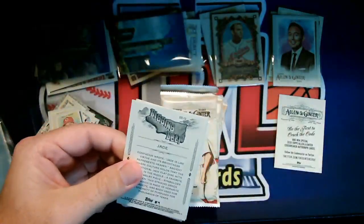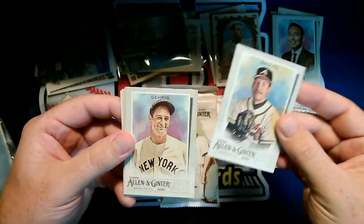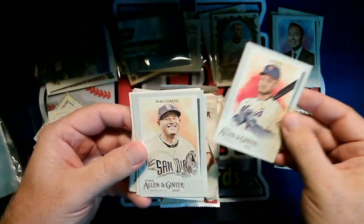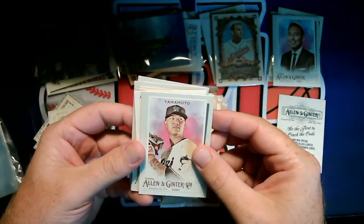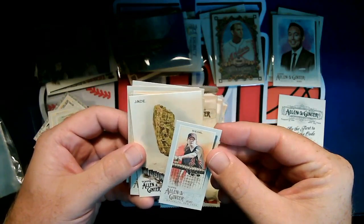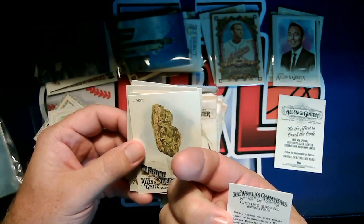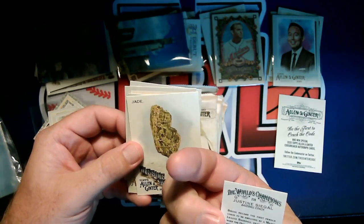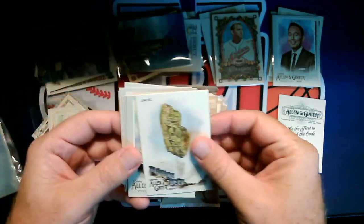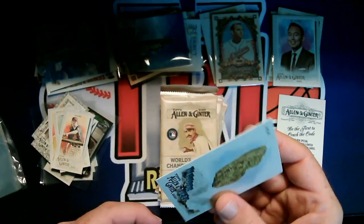Well, we've got a rip. We've got a relic. What else are we going to get? Smoltz, Gehrig, Chapman, Cano, Machado, Jordan Yamamoto. What's this? Siegel? Justine Siegel, baseball coach. Oh yeah, first female baseball coach. So that's neat. Jade is digging deep again.